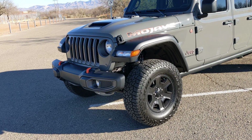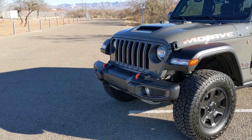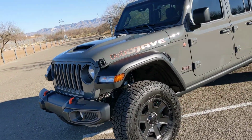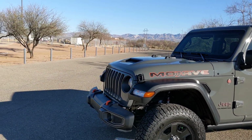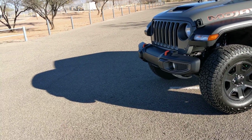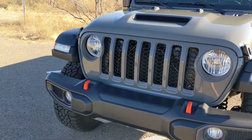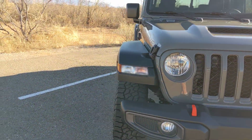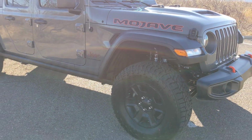With the tow package, it also has better cooling. Now the Mojave itself, that's also something about the Mojave, is it has better cooling, engine cooling. It has a better cooling system and air intake system, from what I'm told, because it's meant to drive fast in the desert. That's what it was built for. So it's meant to sustain higher temperatures, run hard in higher temperatures, I should say.